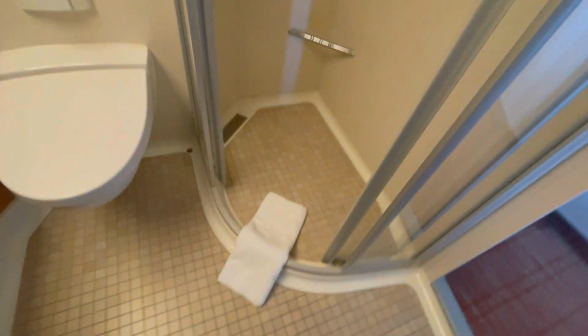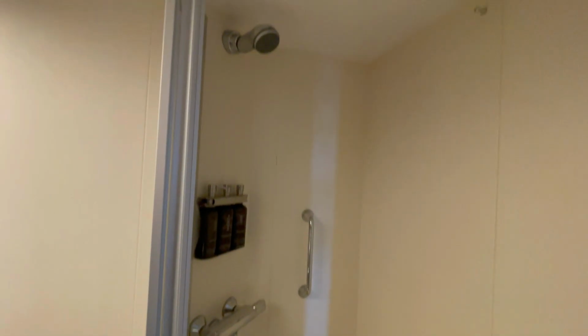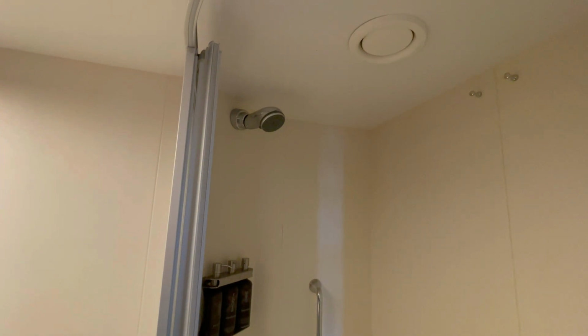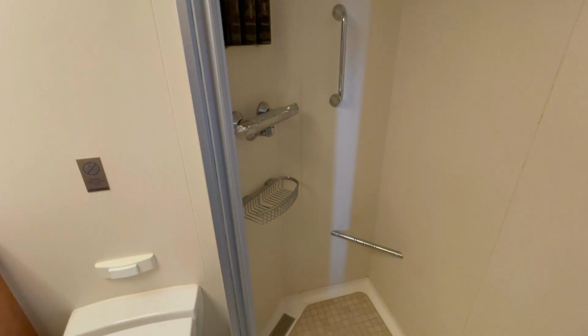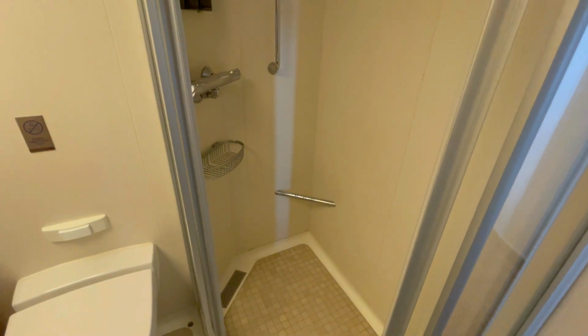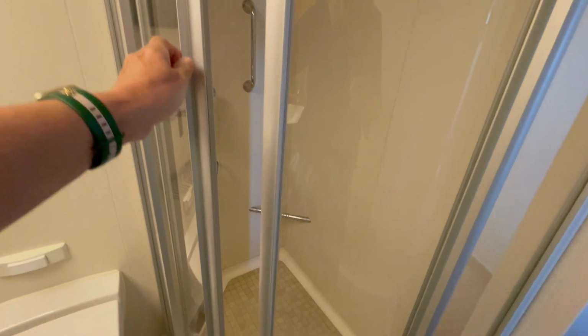You have a great shower. It looks like it might still be wet from cleaning, I'm not sure. You do have shower gel, conditioner, and shampoo. It is affixed to the wall. Shower head, and you have your hot and cold nozzles, and you have a place for your soap and additional shampoo. You do have a shaving ledge, that's nice. You have hooks up there, but you do not have a clothesline, but you have this great door, so that's nice to have.